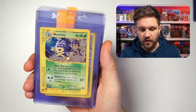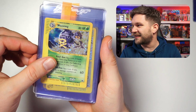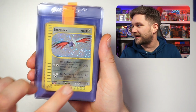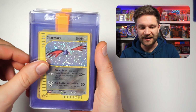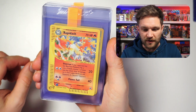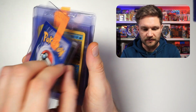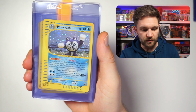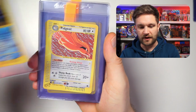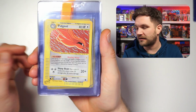There should be a few swirls in here. Look at the designs. Oh my, look at that swirl. Look, I'm trying to look at the camera because it's a different look here, but that Skarmory there, a Rapidash. Oh, so clean. You just look at the backs of them. Super, super clean. Poliwrath. Really love this card. Really, really like this one indeed.